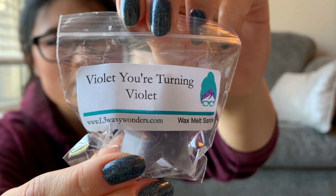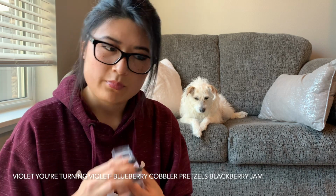Pretty. And then we have Violet, You're Turning Violet. I've definitely seen this one in her RTSs before. Is it like a blueberry scent, maybe? Blueberry, or maybe it's the blackberry. I like it. I'm scared a little bit of blackberry scents because I don't like the blackberry jam scent. But if that's what blackberry smells like, I think I like it. I think I like blackberry, just not blackberry jam. And then here's another one, which this color is super pretty. It's a really dark teal, and this is called Deadly Nightshade.